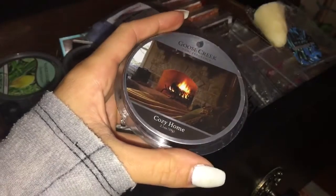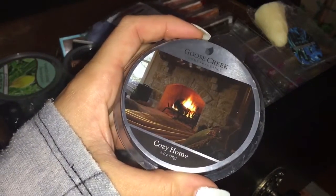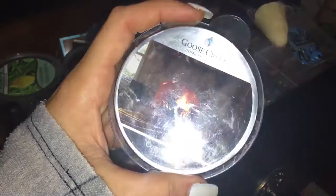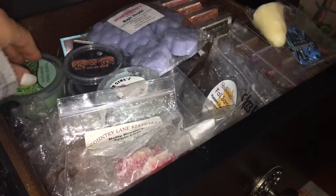I only have 3 left, but this is from last fall, and you know, Goose Creek scents are pretty bad now. So I don't know if, even if I got this now, it would have the same throw, because there are other candles that did amazing for me last year that I've heard people say are not throwing this year. So I'm nervous to get this again because I don't know if it's going to have the same throw. So these will probably be my last 3 melts in this Cozy Home.